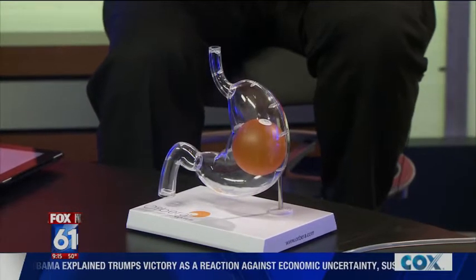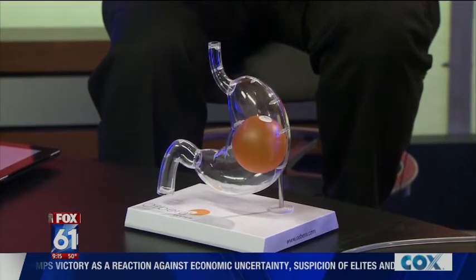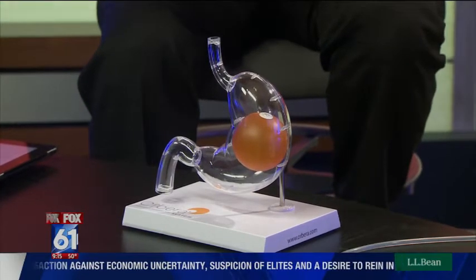All right. How about insurance? Is this so new that it's not covered yet? It's not covered by the insurances yet. So it is self-pay, but it comes as a program where you include both the placement and removal of the balloon as well as dietary counseling for a year. Okay. And follow-up for a year with that.